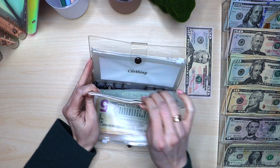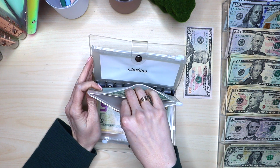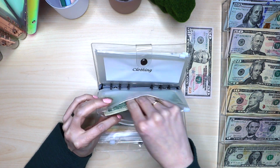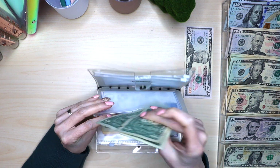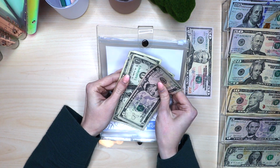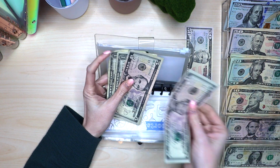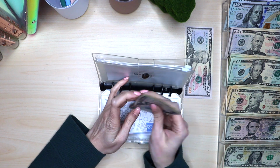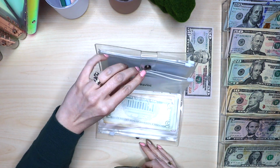All right, health. We did say we are going to add $5 to health. Let's get this out of here. I feel like my hands are so cold. All right, let's add another 5 here. So we have 5, 10, 11, 12, and 13 in our health.